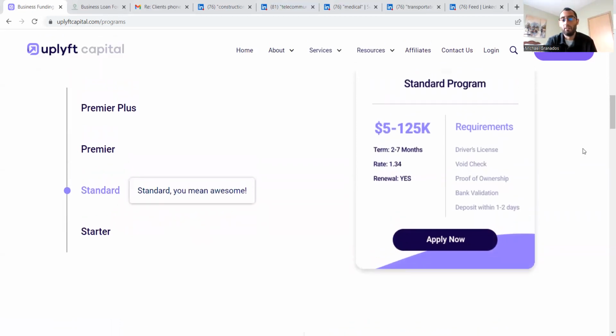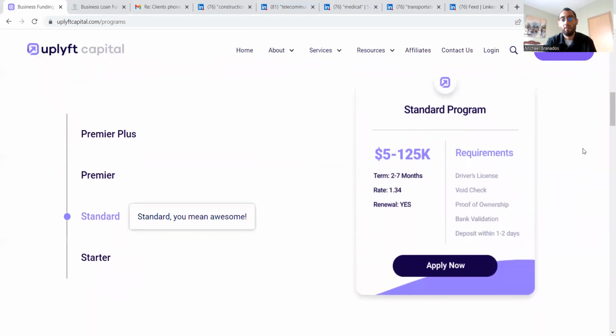I know I spoke quite a bit, but it's very useful information that you should have. Standard program, 5 to 125K. Terms, now we go a little bit higher, 2 to 7 months. Rate, 1.34. Now we go a little bit lower. Why? Because you perhaps have more revenue, more cash flow. Your average daily bank balances look better. Non-sufficient funds aren't existent, or there are very little to minimum to none. Negative days, overdrafts, bounced checks, chargebacks, etc. And there's a little bit more weight on credit score if it's something that's brought in, and time in business, industry specific, everything more. Now, renewal, yes, requirements similar.